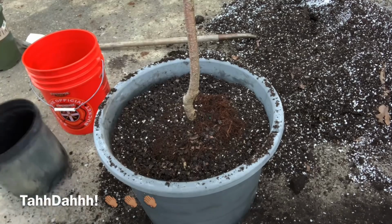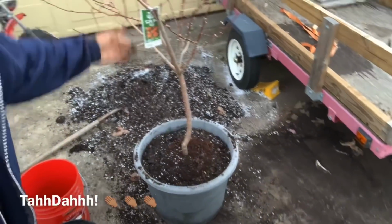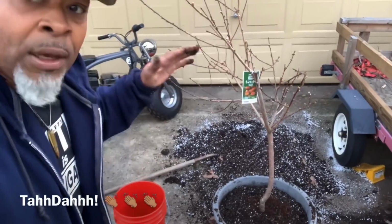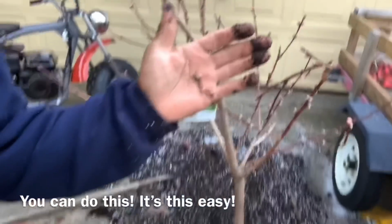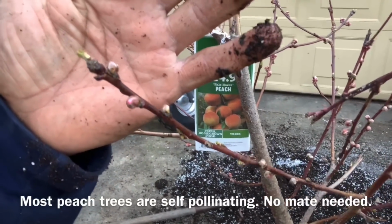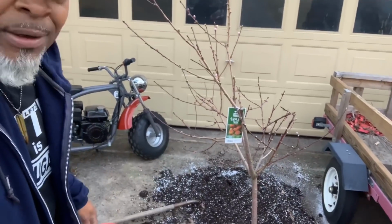And now look, we got a perfectly straight up and down Red Haven peach tree. I'm gonna water that in and go plant it somewhere. Now this is going to give us peaches, probably this year. I'm gonna show you why. See those flowering buds? Each one of those is a potential peach or several peaches, depending on what kind of tree you got. The reason I pick peach, they produce early, easy to take care of.